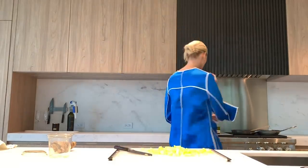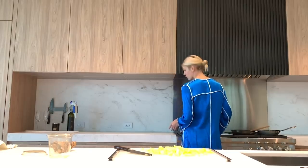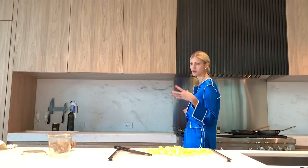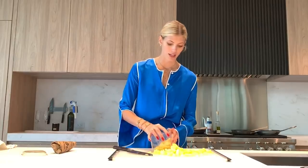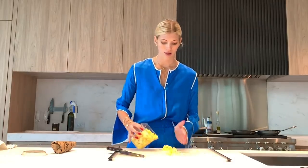Check on my cooking stuff. Onions are getting nice and translucent. I'm cooking it on a really low flame because since I'm doing other things, I don't want it to completely burn. Okay, great. So I'm just gonna put these pineapples back in and keep it in the fridge till I'm ready to top with.